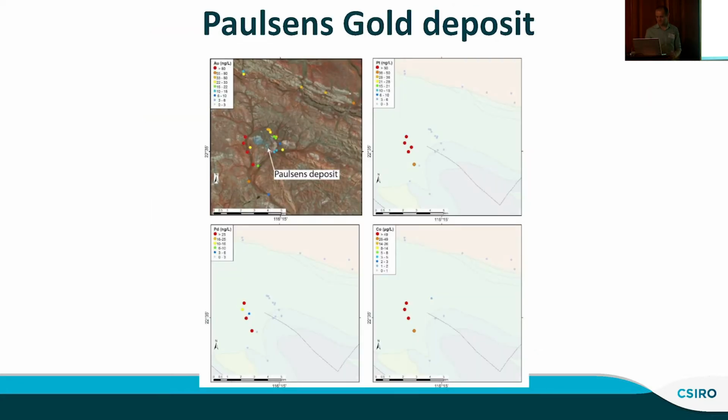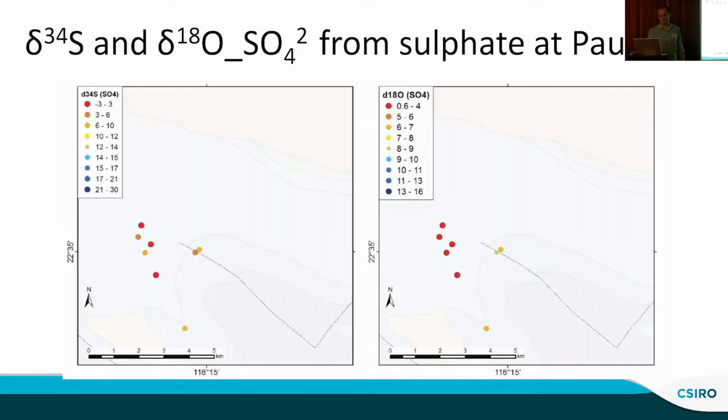Paulsens Gold deposit, a 1 million ounce gold deposit. And we can see here quite a nice halo in gold, platinum, palladium and cobalt. And that runs out to about a couple of kilometres from the deposit itself. And then we can also look at those sulphur and oxygen isotopes again.